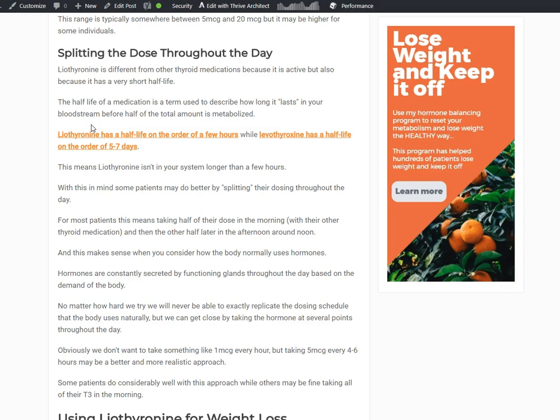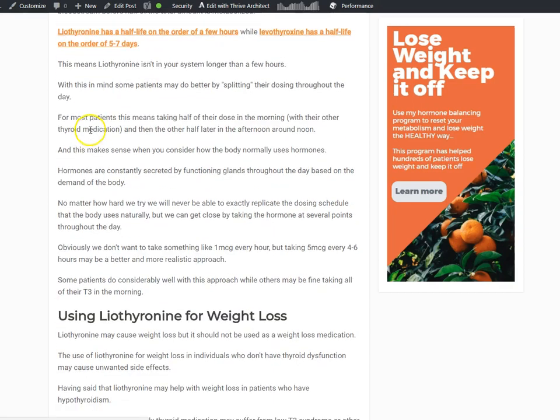Now you can do this and even get a little more intense with the splitting. Let's say you were taking 20 micrograms of T4 per day. You could take 5 micrograms every 4 to 6 hours, all throughout the day. What that would do is keep your serum level of T3 at a constant level, compared to a huge spike in the morning if you took it all at once, and then a drop over time. Now, this splitting of the dose may sound good in theory. It doesn't work for everyone, nor do I think you have to do it. So just put that in the back of your head, but it's worth mentioning here.